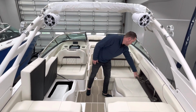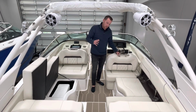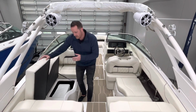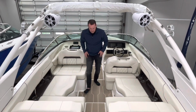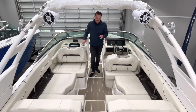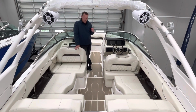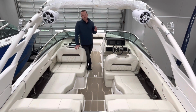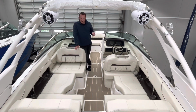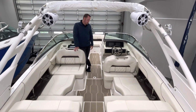These vinyl wrapped gunnels, the double diamond stitch here. I mean, this boat just looks like luxury. And that's something that Regal really hangs their hat on. The flooring here, I absolutely love it. This is SeaDeck and they take it throughout the whole boat. Not only does it look awesome, but just the feel of it. You know, it's non-skid when it's wet, it doesn't get hot. It doesn't show dirt. This looks really good in this boat.